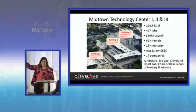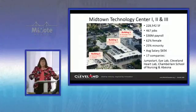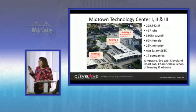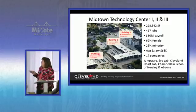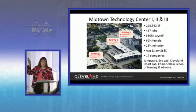This is the first project. In the middle there, it was a new construction building. That was the one. It was totally spec. And you can see that we actually funded it. We got under construction in November 2010, and it was completed in June 2011. You can see how many square feet.